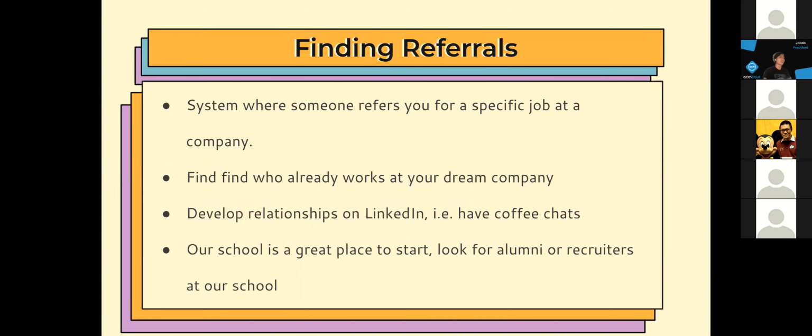Find that person, DM them, and ask them, hey, I'm really interested in what you do. Would you mind sitting 5 minutes with me to chat about this position? If they get to know you enough, they might give you a referral. And that's not to say that you're becoming friendly with them just to get a transactional referral.